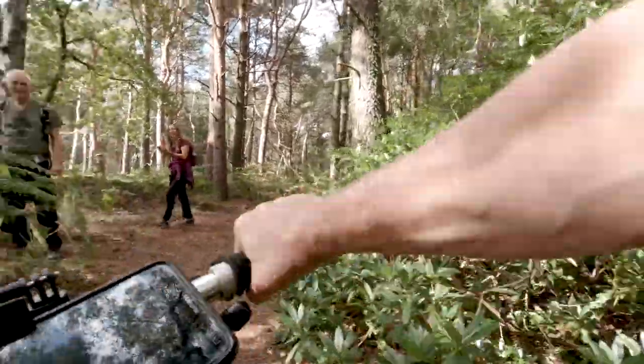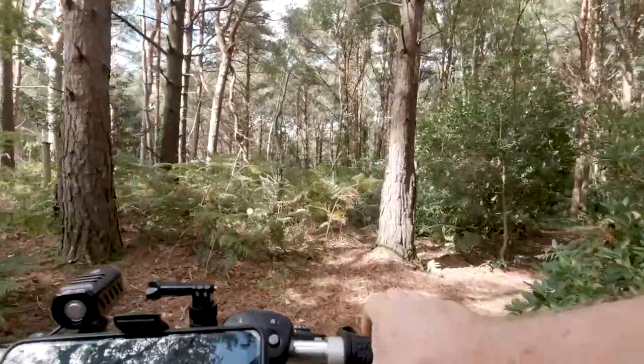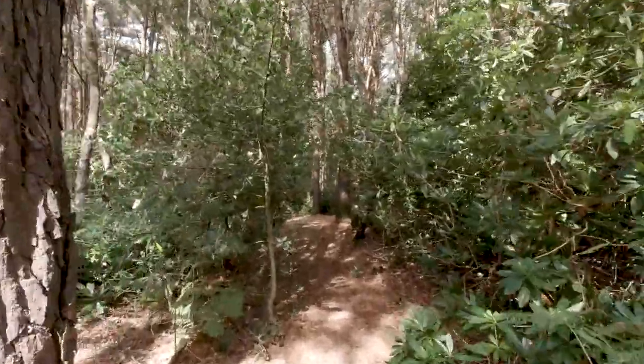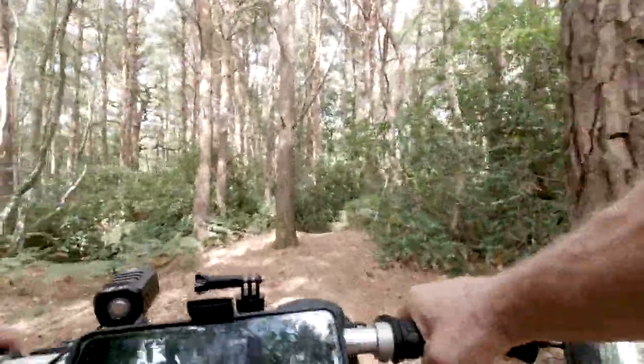Whoa. Oh, don't like hills. No, the railway track's fantastic. Yeah. You're trying to find the railway track? Good luck with that. I think they're a little bit lost. I think what they're trying to do is find the road.